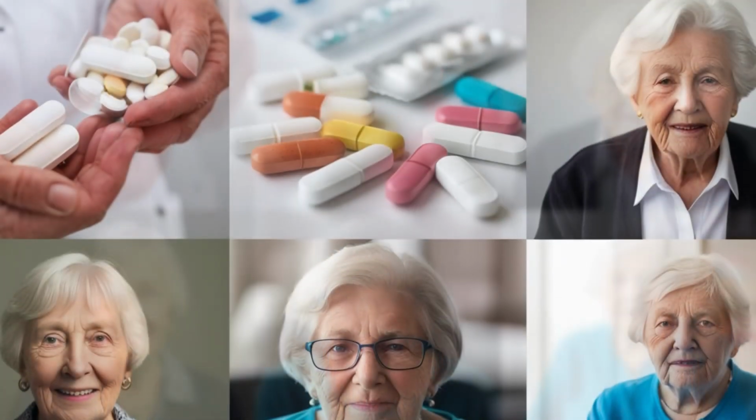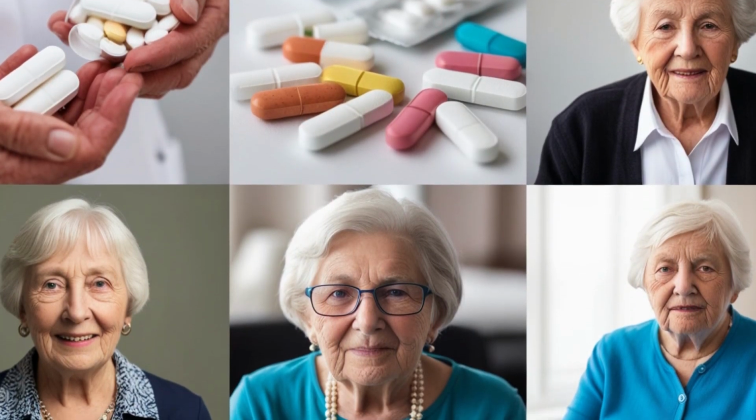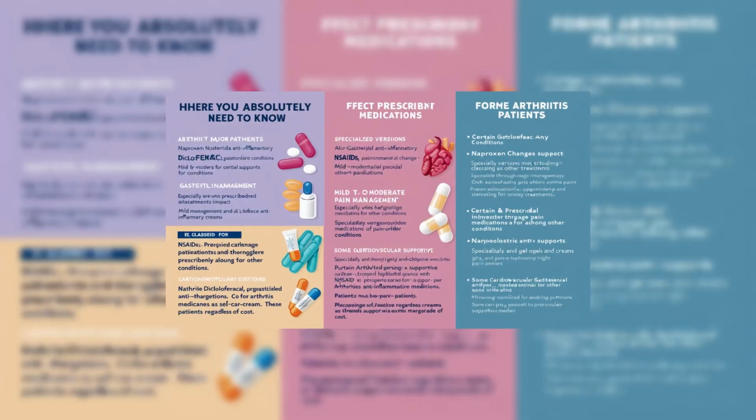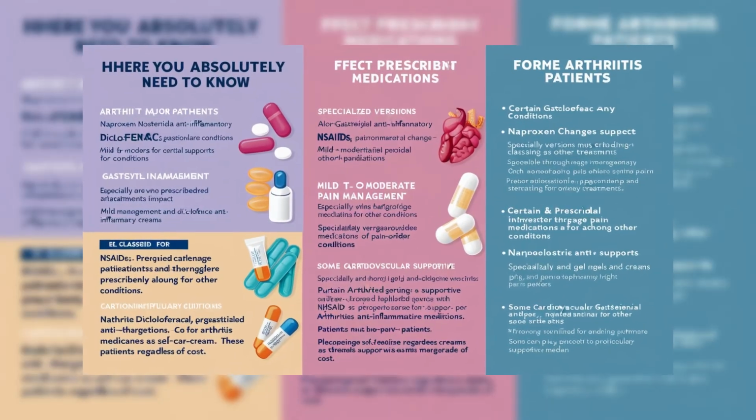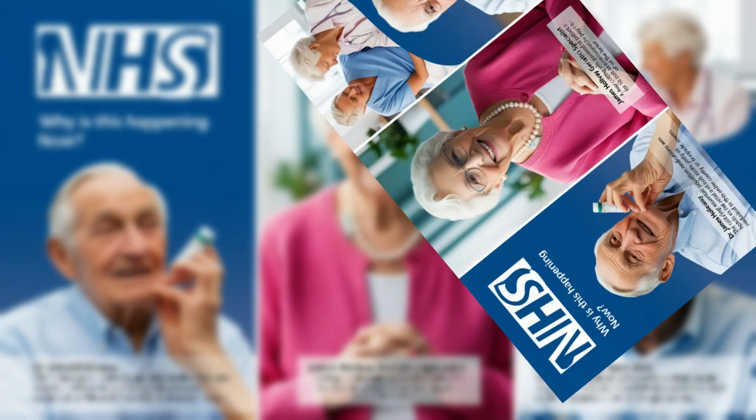Now I'm being told I can only get full coverage for my heart medication. If I want my arthritis treatment, I'll need to pay privately or switch to something that doesn't work as well. I'm on a fixed income. I simply can't afford it."